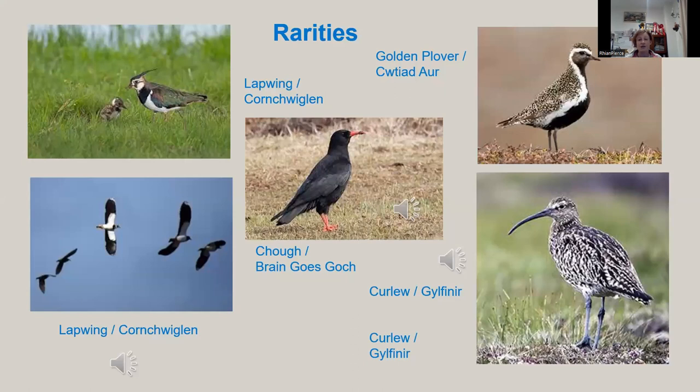And the second big thing for all of these birds actually is predation, foxes and crows. So once you know the difference between crows and rooks, I would actively encourage you to control your crows, especially if you have any of these rare birds on your land.